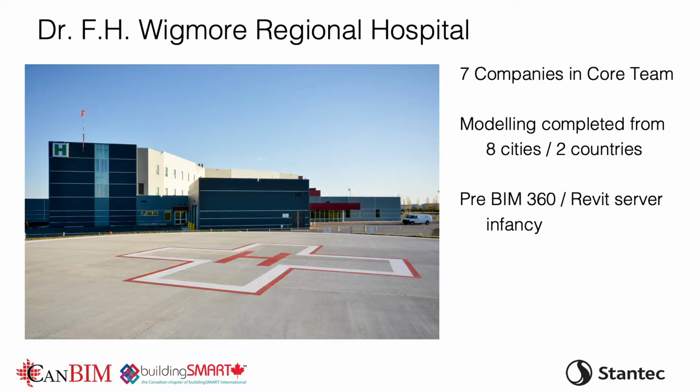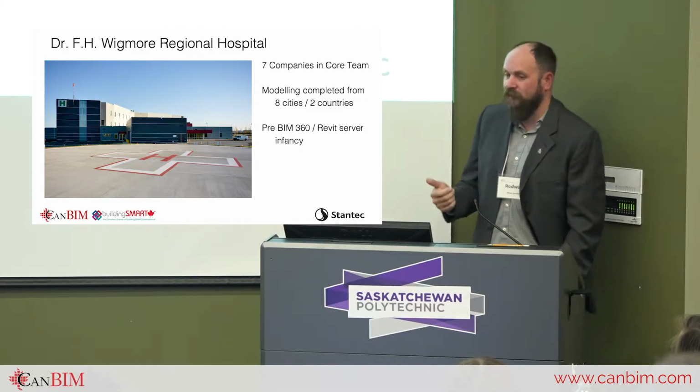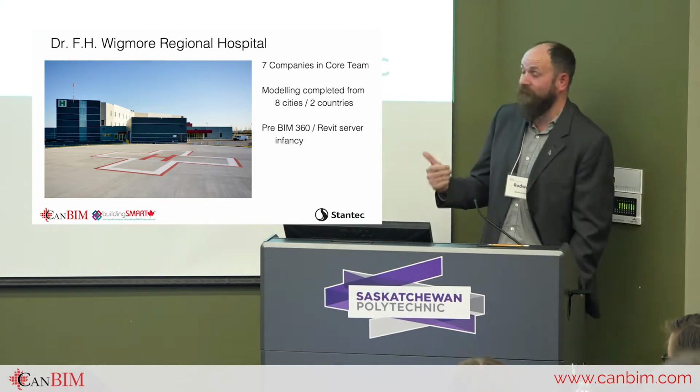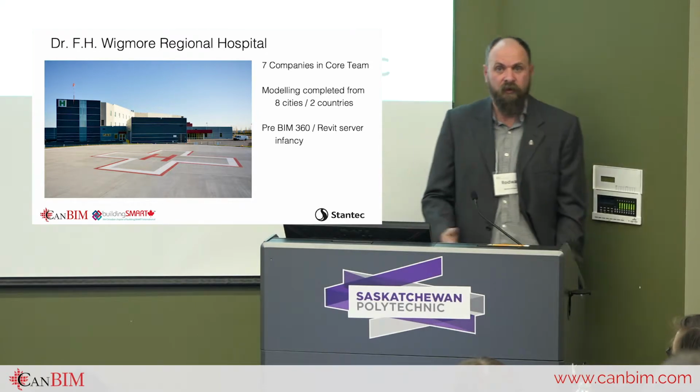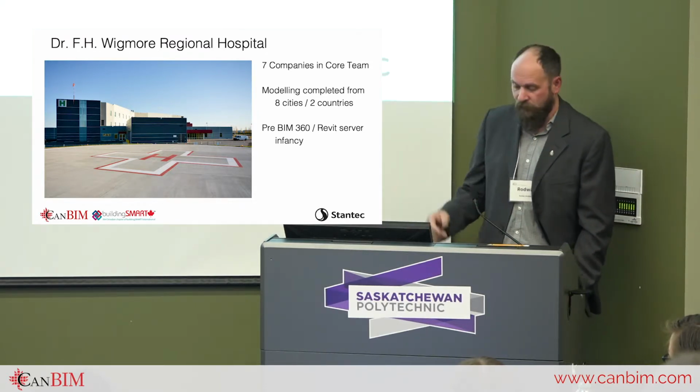And the modeling was completed, I was trying to count this the other day when I was putting it together, I believe it was 8 different cities, and we had 2 different countries where the models were residing. And key to this one, BIM 360 didn't exist at this time. That would have been a perfect solution for this job. And Revit Server was still in its infancy for our internal sharing on how we got through this process.